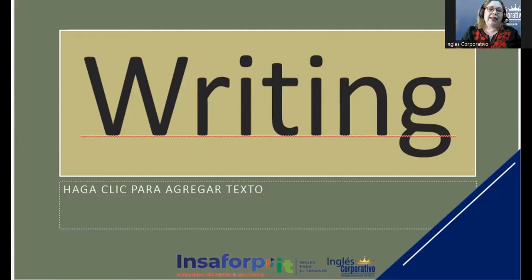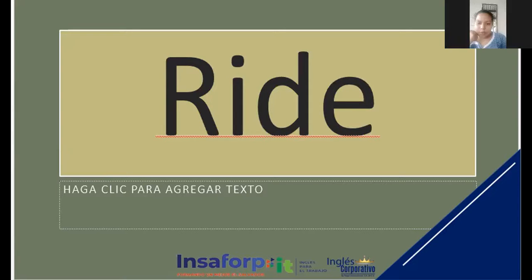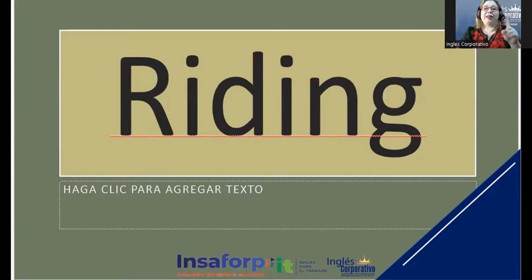Ok, veamos la diferencia. Let's look at the difference between this verb that we are reading right now on the screen, and this verb. Right. What's the ing verb form? Writing. We have to be careful with this writing and the other writing. Remember, riding, andar en la bicicleta, ¿verdad? Andar en la moto, andar a caballo, okay? Riding. Ahora, el otro es write, okay? Yes, writing. Igual se pronuncia, casi igual, así que hay que tener cuidado, ¿verdad?